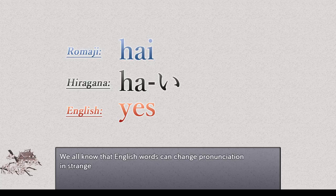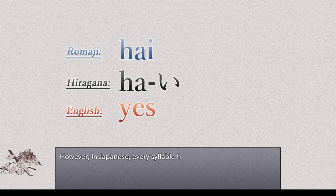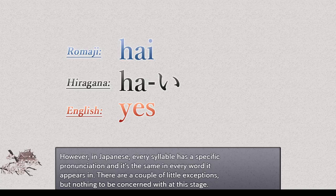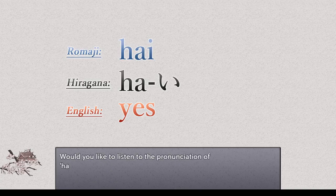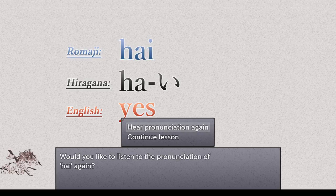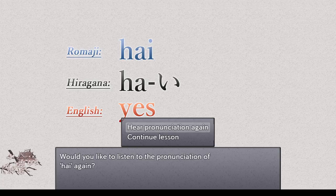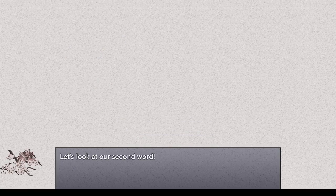We all know that English words can change pronunciation in strange ways and may not even be pronounced as they are written. However, in Japanese, every syllable has a specific pronunciation and it's the same in every word it appears in. There are a couple of little exceptions, but nothing to be concerned with at this stage. Would you like to hear the pronunciation of hi again? Sure. Hi. Alright, so let's continue our lesson.